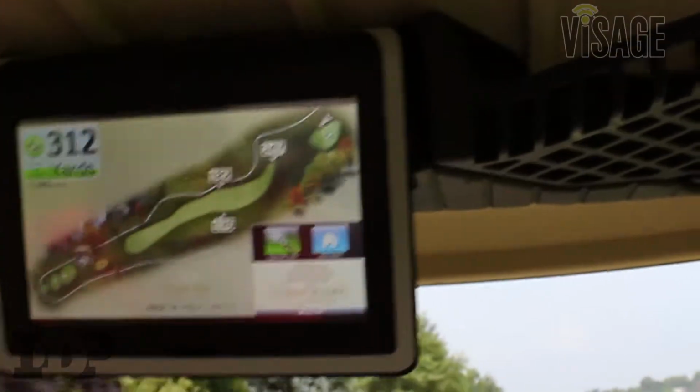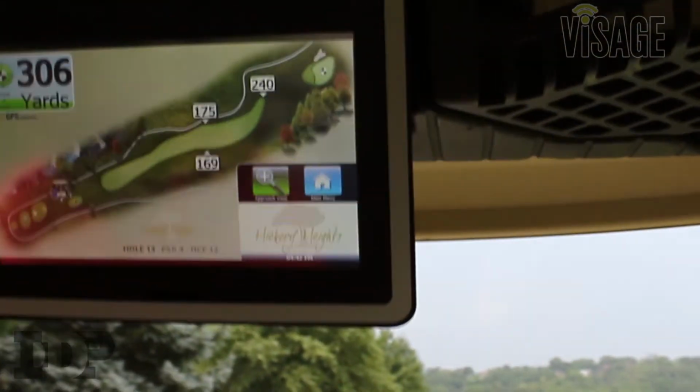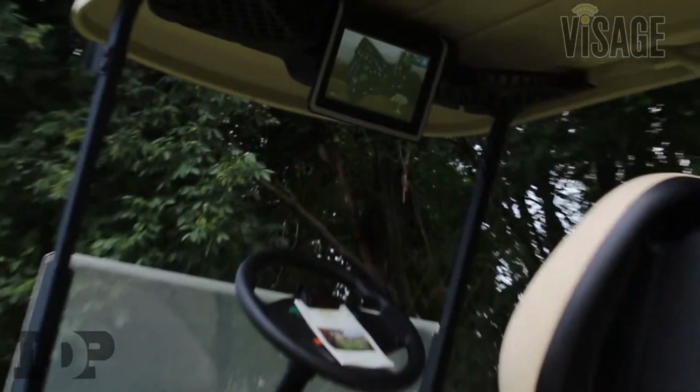The Visage system has been fantastic for our staff to communicate both ways with golfers. If they have issues on the golf course, there's two-way communication. To talk to people, to let them know there's weather coming, to let them know that there's specials out there. They can bring their scorecard in, get 20% off in the pro shop. But the two-way communication has been great. There's emergencies, if you need medical attention, if you've lost a club.